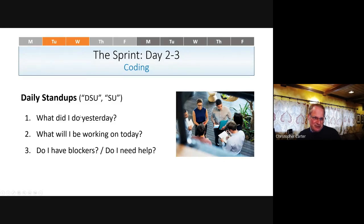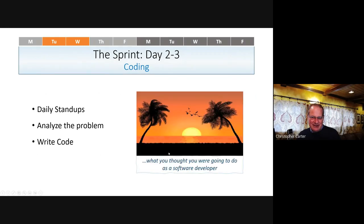So everyone does their presentation in the daily stand-up, so everyone knows where the team is. And then you get going on coding. You analyze the problem that you've been given in your story, and you write the code. And it's lovely. This is what you always envisioned that being a software developer was like, just being faced with challenges and writing code. As you will learn at Tech Academy, most of your time as a software developer is actually not spent doing this, but it's the really fun part. So these are the fun days right here.